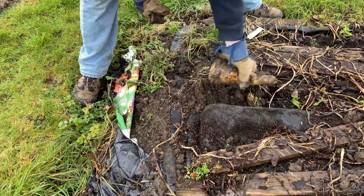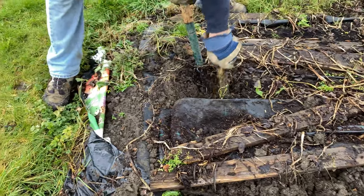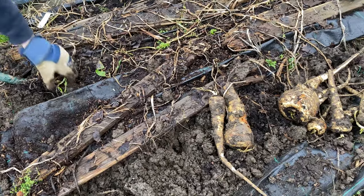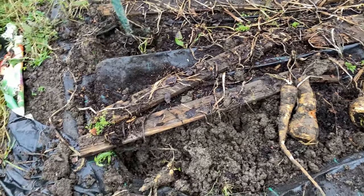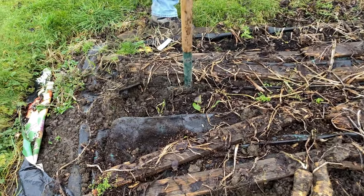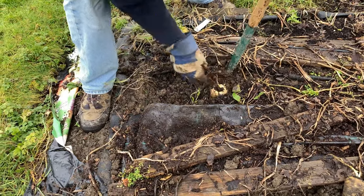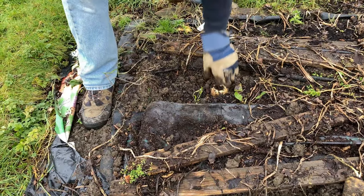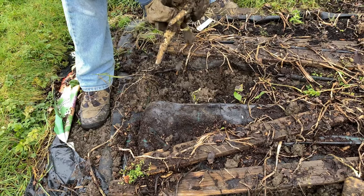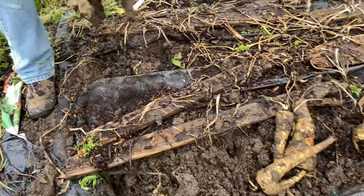What, is it rust? A little one. It didn't grow at all. Go for one more. Okay. That snapped as well. Yeah. Not too bad, is it? They'll wash later on, won't they? Yeah.